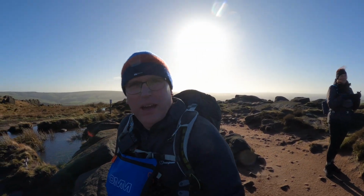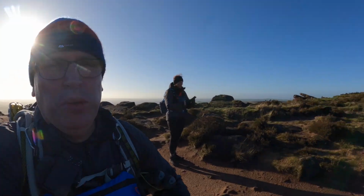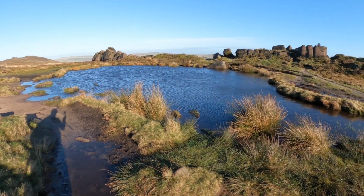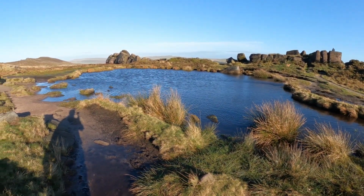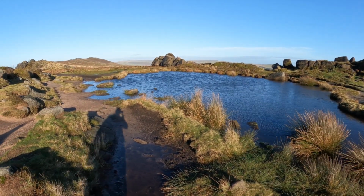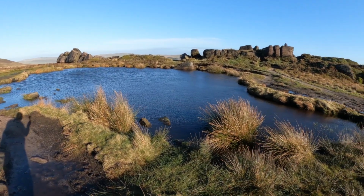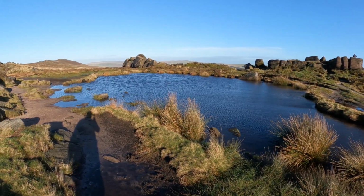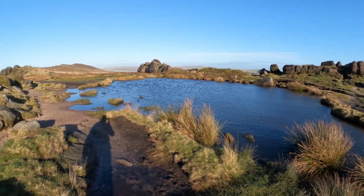So we're now on the Roaches ridgeline, and this is Doxey Pool. Allegedly, some say there is, some say there isn't, a mermaid that might live in there to call out to poor young souls and drag them under. Yeah, and also a great water source as well, if you're up here, with a filter.